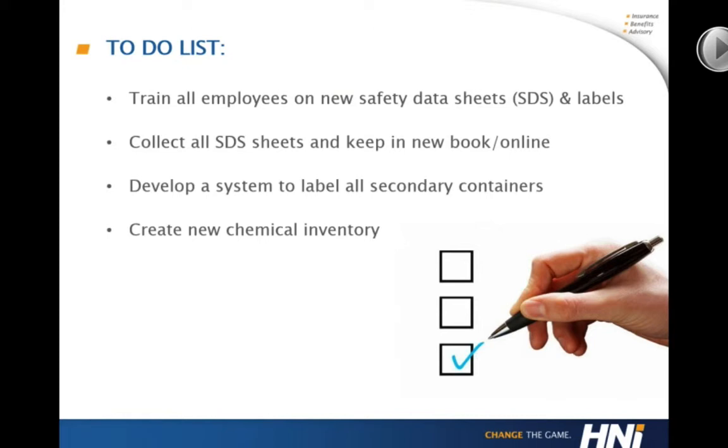Now that we've broken down the whys and what the GHS is, let's start looking at your to-do list. So what should you do? What should you have already done, most likely? First and foremost, you definitely want to train your employees on what to expect and what the changes are going to be. In order to train your employees, you have to train yourself first.